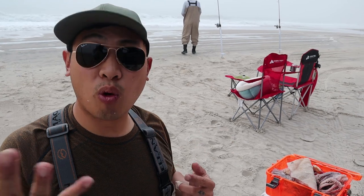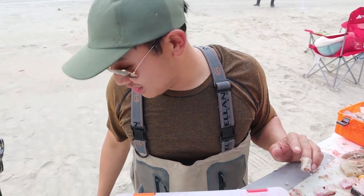So, we're technically allowed to keep 1, 2, 3, 4 of them today because my mom's got a license, you've got a license, I've got a license, my dad's got a license. And what we're gonna do is fillet it up and roast it over the fire tonight. Oh yeah. That's one of the greatest parts about camping on the beach here. I'm pretty much living here for a week and just living off the land. So pretty much after we get 4, we're gonna release everything we've got from there.